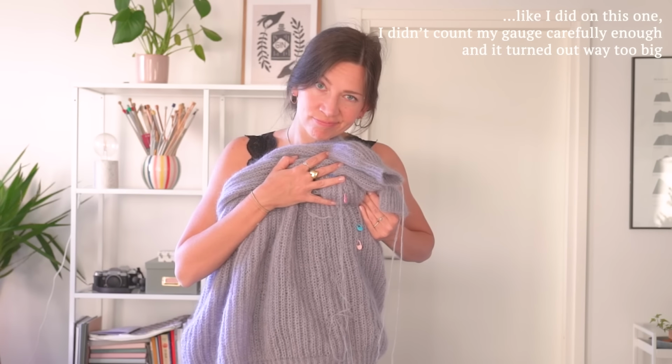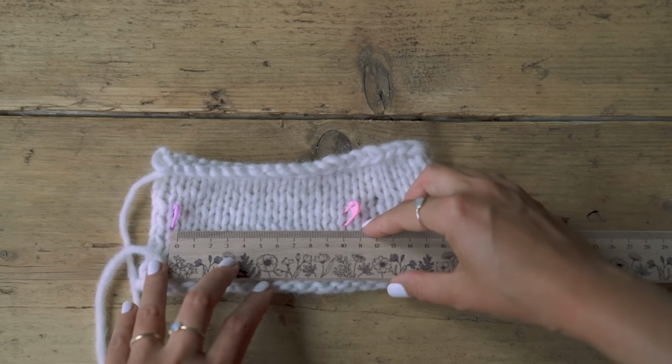So I just recommend to make a little simple swatch, and if you're knitting from a pattern, you can usually see it says gauge, and then how many stitches and how many rows you need to create a 10 centimeter or 4-inch little swatch.